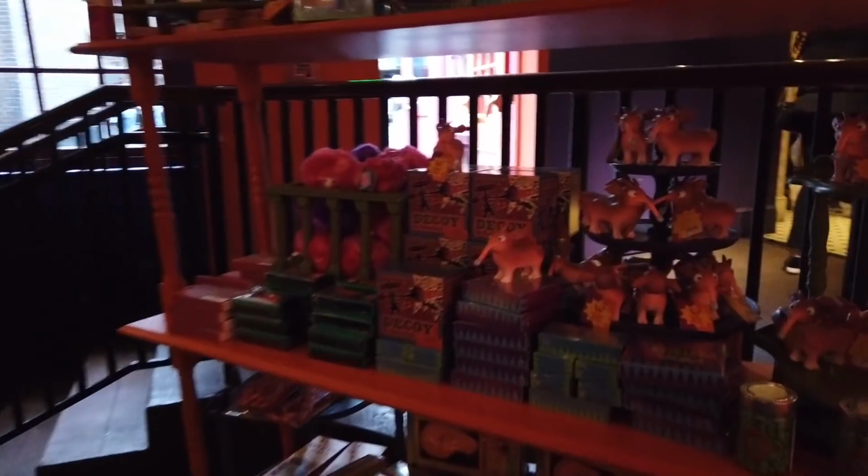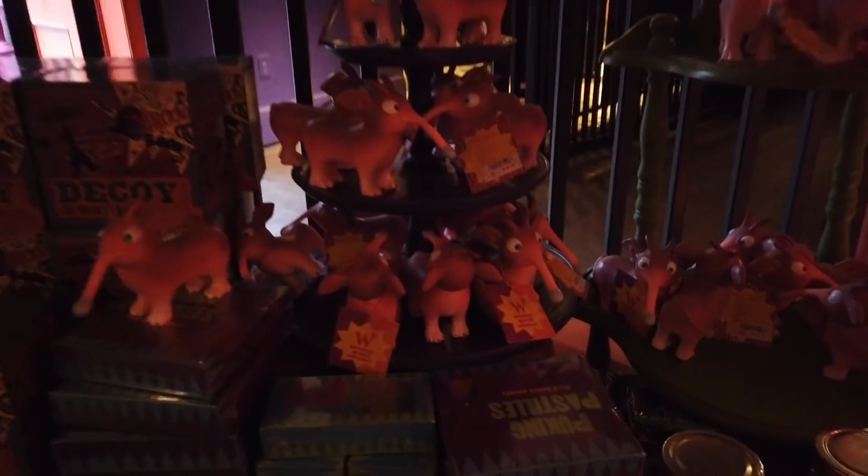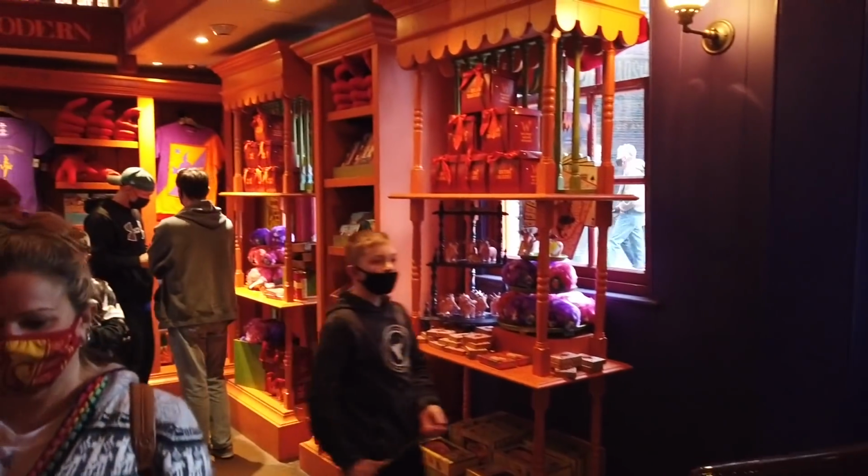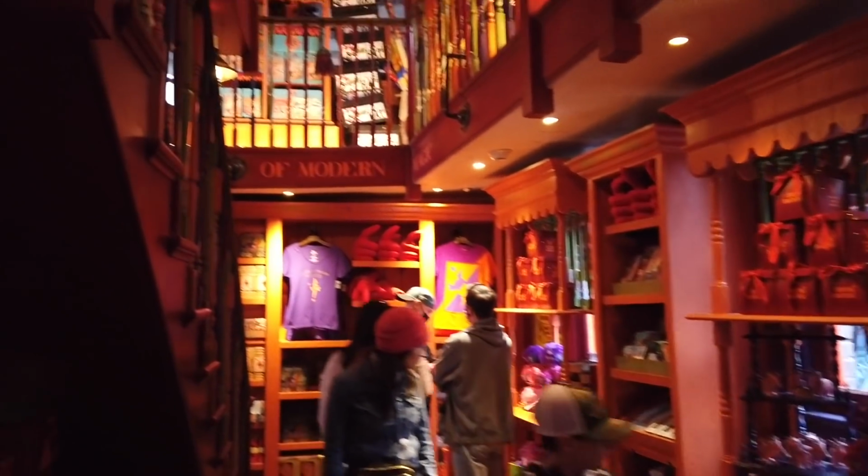And one of the coolest things that you can get in here are the different pieces of the skiving snack boxes, or you can buy a whole skiving snack box. So you've got your puking pastilles, your fever fudge, your nosebleed nougat, etc. And then they have a variety of different puzzles and merchandise. So this is definitely the most fun store to just walk through and feel like you're in the wizarding world, in my opinion.